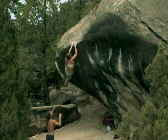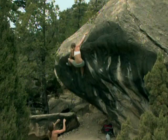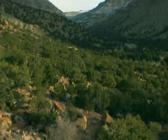It's really sustained climbing all the way through. And then it's desperate all the way to the lip. And then you finally get matched on the lip. And you're like, yes, it's over, I'm at the top. But then the top is harder than the whole rest of the climb. And I fell at the top so many times. But it feels really good once you finally pull it all off.